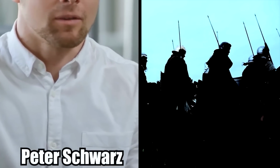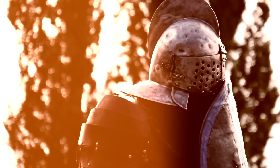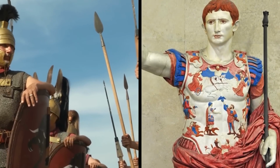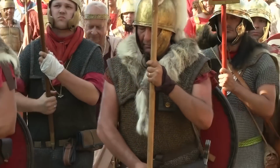Roman archaeology expert Peter Schwartz told SWI that he believes around 1,500 men participated in the fight, making it a small battle compared to some of the other skirmishes the Romans fought elsewhere in Europe. Researchers hope to narrow down the date of the battle to connect it to a decree that Roman Emperor Augustus issued in 15 BC to seize control of the region.